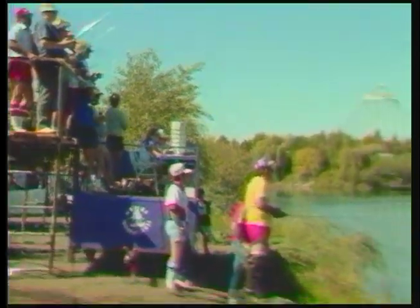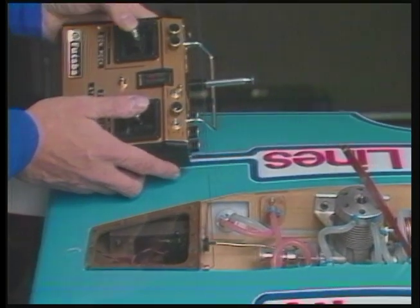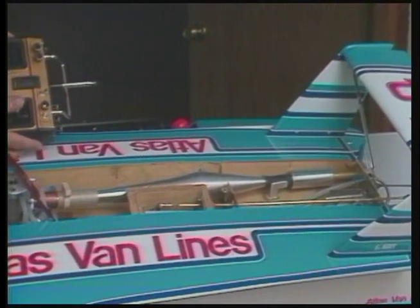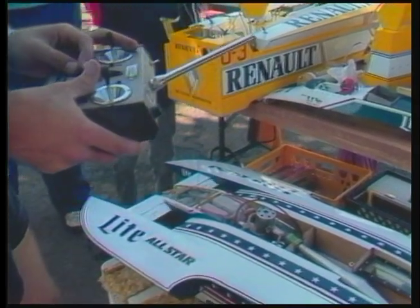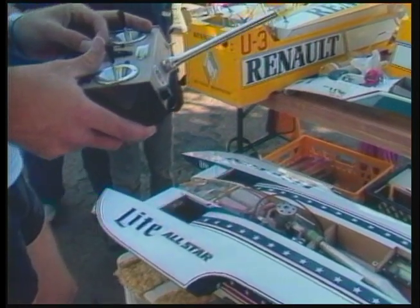Most boats are controlled by a two-channel radio system. The driver operates a transmitter which controls the rudder and throttle. Some racers use an additional third channel to adjust winglets to help control the boat's riding attitude. A third channel can also be used for a fuel mixture valve.